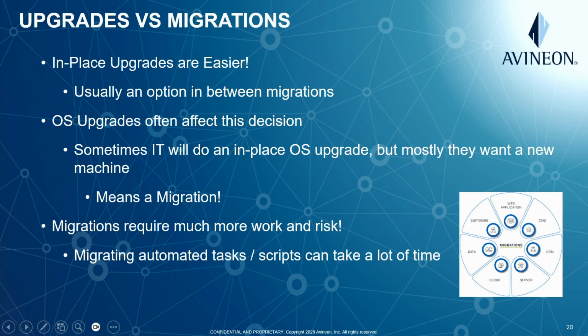Operating system upgrades often affect this. So we'll work with clients and, okay, it's time to upgrade. And we always leave it up to their IT department whether or not they want to spin up new servers or do operating system upgrades. So if you're willing to take Windows Server 2012 up to Windows Server 22 in place, I'm cool with it. We generally leave that up to IT people, and generally nowadays they want to spin up new servers. So a lot of times it means a migration. A lot more work, a lot more risk.